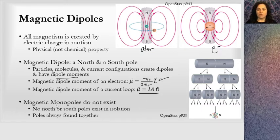Another fact here is that magnetic monopoles do not exist. You can see I have this current here, and whenever there's a current, there's going to be a dipole. Monopoles do not exist. There are people who write whole Ph.D. theses on trying to find a magnetic monopole out in the cosmos someplace, and there's a lot of null evidence on that. So no North Pole or South Pole exists in isolation. That is a fact. Poles are always found together, okay?